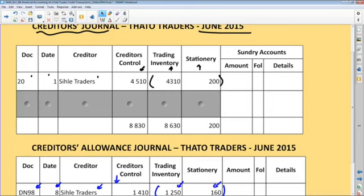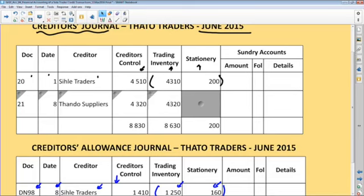And let's look at your answer. So the next one will be 21 in the document. You bought on the 8th from Tando Suppliers. And there's your answer. You bought 4,320. Again, 4,320 is 90% of your 4,800. And then what did you buy? You bought trading inventory. And now, as you can see, we are done with the creditors journal for now. I totaled it for you. Now let's go and look at the other one.